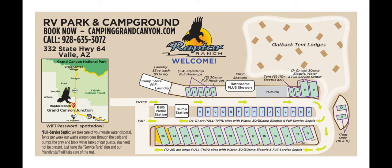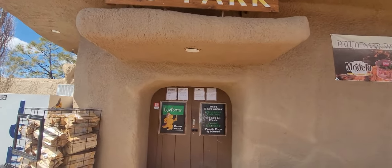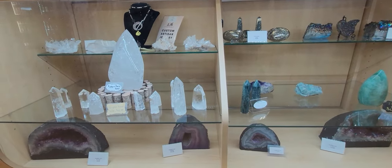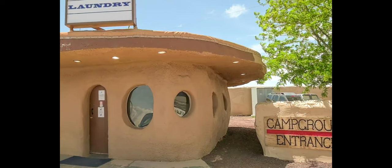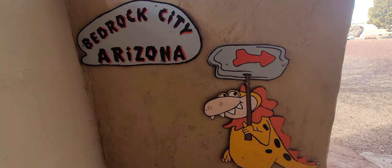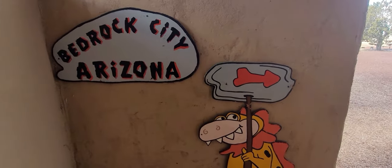Raptor RV Park and Campground has 36 RV sites and tent camping sites also available. There is a bathhouse, Fred's Diner, convenience store, and the only laundromat in the area. Being in the middle of the desert, they have their fresh water trucked in every week. Also included in the price for a campsite is access to their Bedrock City located behind the RV park.